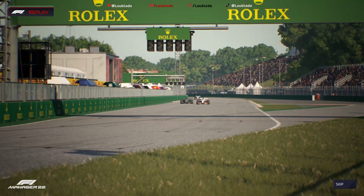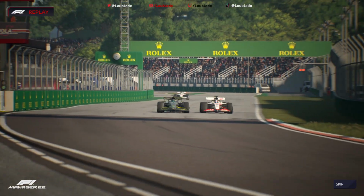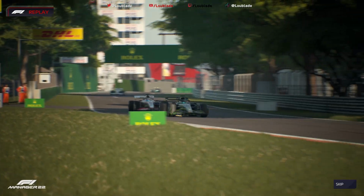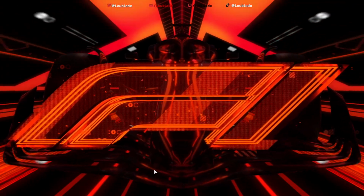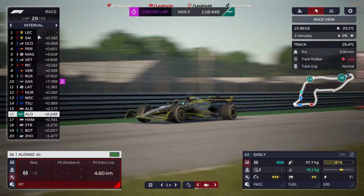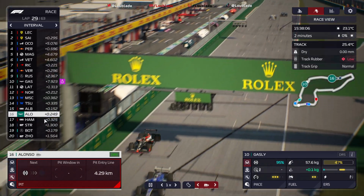Lap 29, Pierre Gasly manages to get past Nicholas Latifi safely as well, which is very important. But he also sets the new fastest lap of the Grand Prix, which is very, very good signs for us. These Ferraris are the ones we're looking to catch. He's got 7 seconds to George Russell, though, which could be very, very difficult.